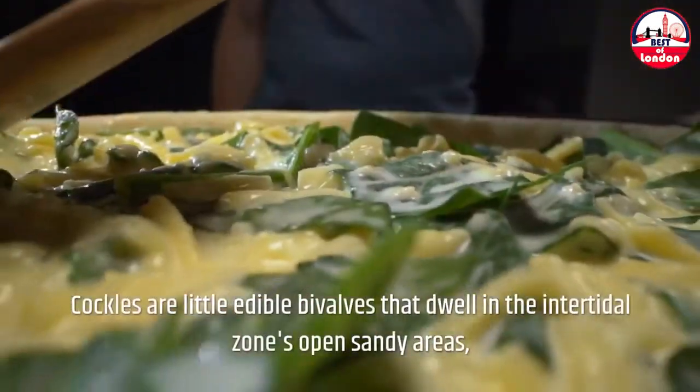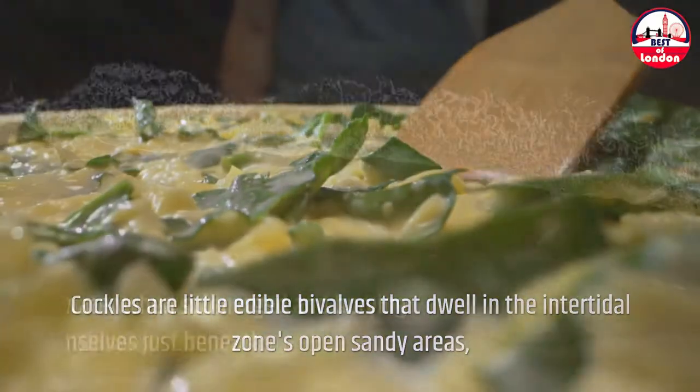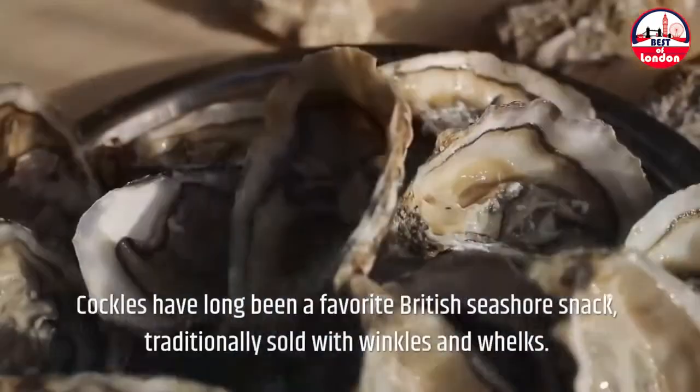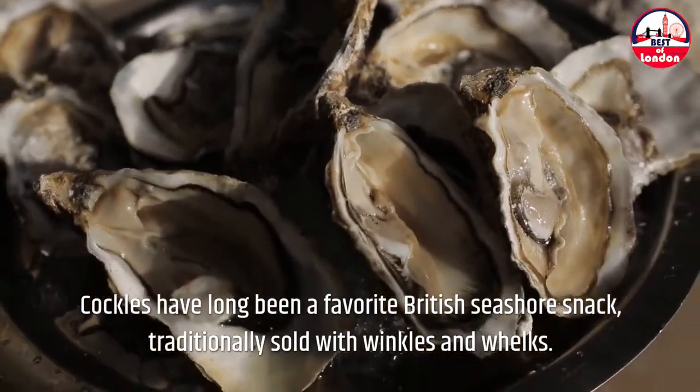Cockles are little edible bivalves that dwell in the intertidal zone's open sandy areas, feeding in shallow water when submerged and burying themselves just beneath the ground surface when the tide is out. Cockles have long been a favorite British seashore snack, traditionally sold with winkles and whelks.